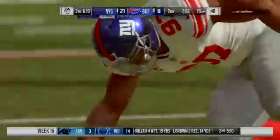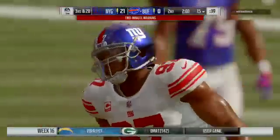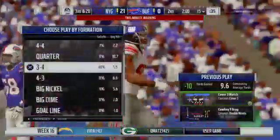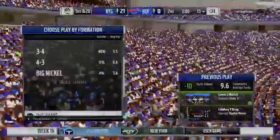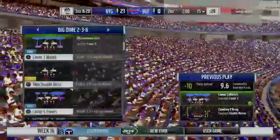And the Giant rush gets home as down he goes. Khalil Mack in there to take him down and to take us to the 2-minute warning. 2 minutes to go here in the first half. Back to Buffalo after this.